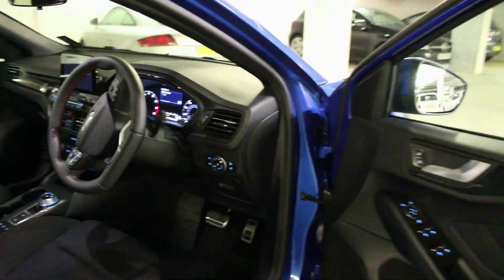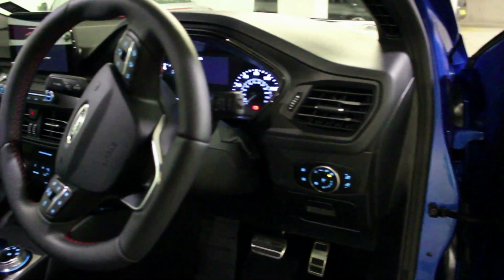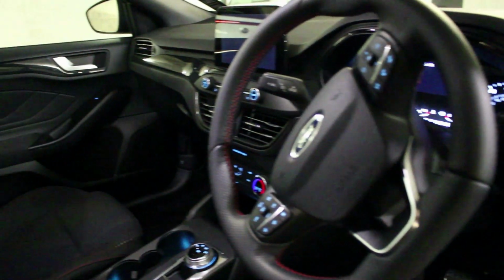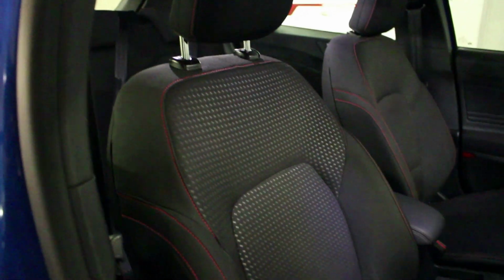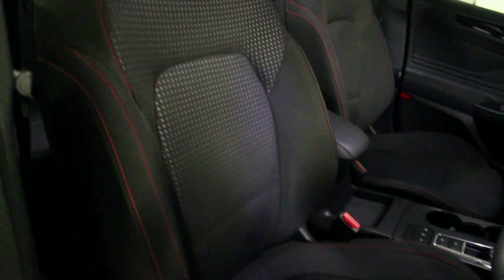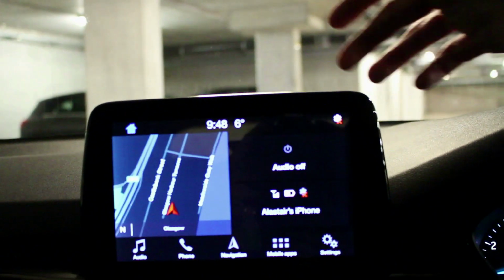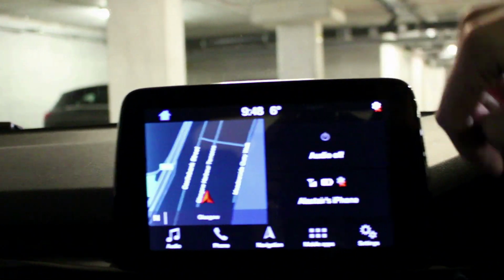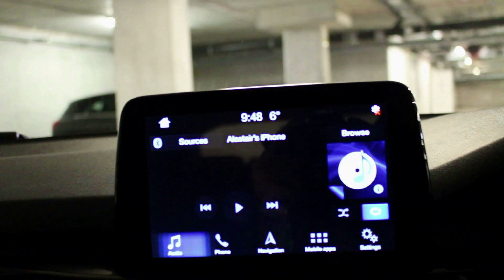Up front in the cabin, we've got a blend of high quality plastics on the dash and top of the doors, and some scratchy plastics as you work your way down to the footwell. The overall aesthetic isn't too bad, however I would say it is lacking, especially in comparison to the likes of the Volkswagen Golf with its virtual cockpit. In the centre here we've got Ford's latest SYNC touch system, so that means you can jump around and click things like your navigation, audio for your radio.